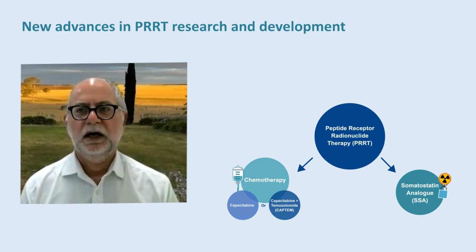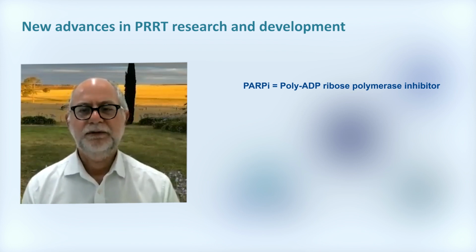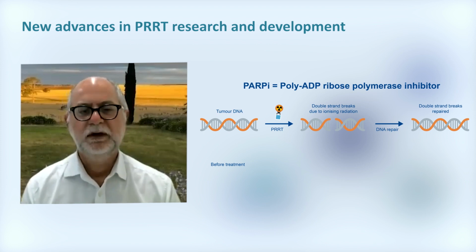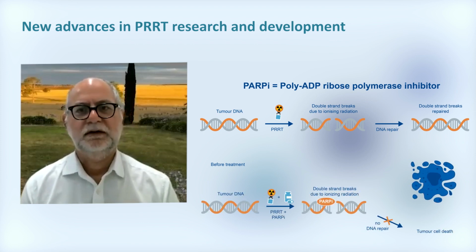We're certainly at Peter Mac running a trial, which Grace Kong is leading, where we're adding a drug called a PARP inhibitor, because we know that the way that radiation works is it damages the DNA or the genes within the NET cell, and the NET cell can't repair that damage and dies. Some NET cells do repair the genes and continue to live on. And so with this PARP inhibitor, what it does is stop that DNA being repaired, therefore increasing the damage of the DNA by the radiation from PRRT.